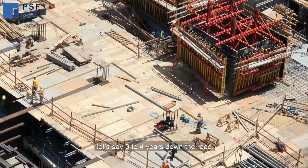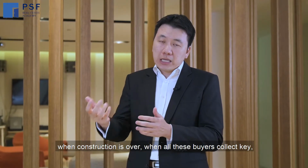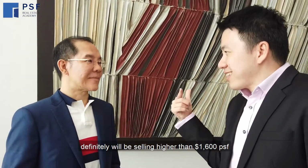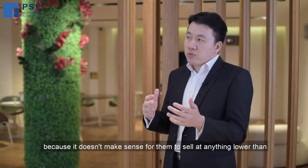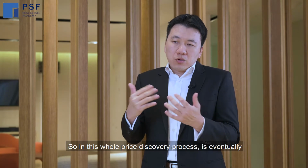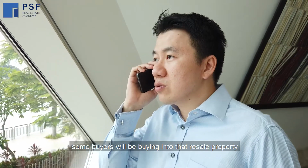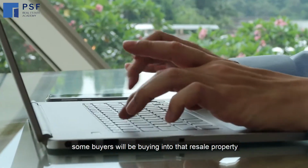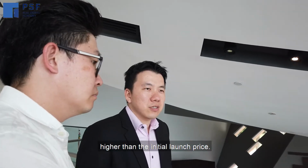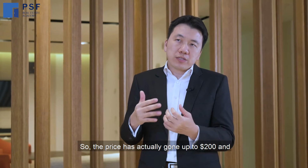So next time, let's say 3 to 4 years down the road, when construction is over and all these buyers collect keys, those who want to sell their properties will definitely be selling higher than $1,006 per square feet, because it doesn't make sense for them to sell anything lower than the price they paid. So in this whole price discovery process, eventually some buyers will be buying into that resale property, and definitely the pricing will be higher than the initial launch price. Let's say, for example, $1,008 per square feet. So the price has actually gone up by $2.